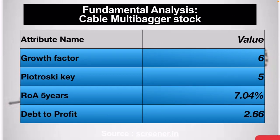Growth factor of the stock is showing 6 and Piotroski score is 5. The Piotroski score of 5 is something you can say is lower than the expectation. Whenever the Piotroski score is 6 or more than 6, it is called good. Return on asset is 7.04 and debt to profit is 2.66.